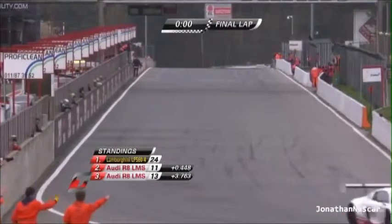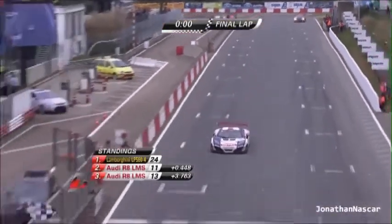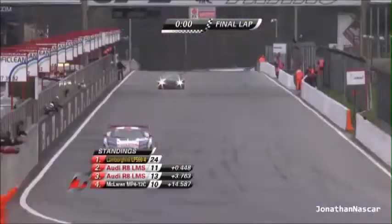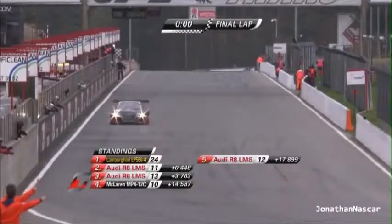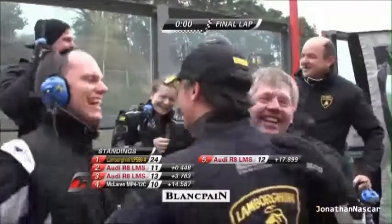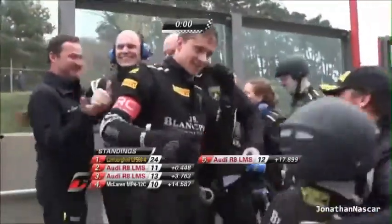He and Peter Cox take the win. Vanthoor, a spirited drive to second place. Phenomenal racing. Frank Stippler third. Mike Parisi and Andreas Zuber in fourth. René Rast crossed the line in a brilliant fifth place after a wonderful drive from him. And Reiter are delighted. What a finale.